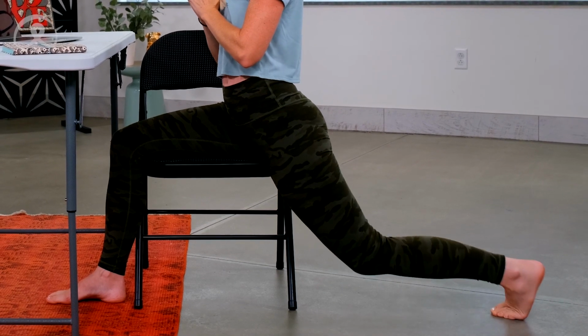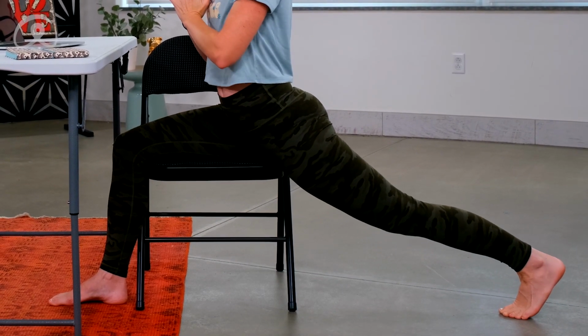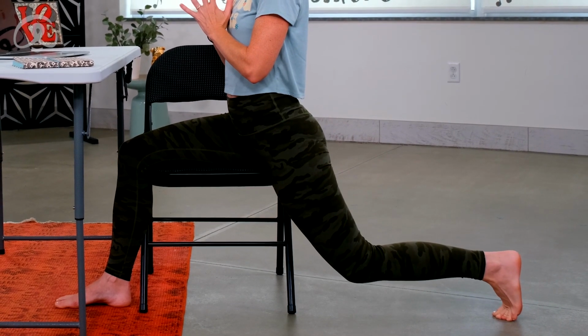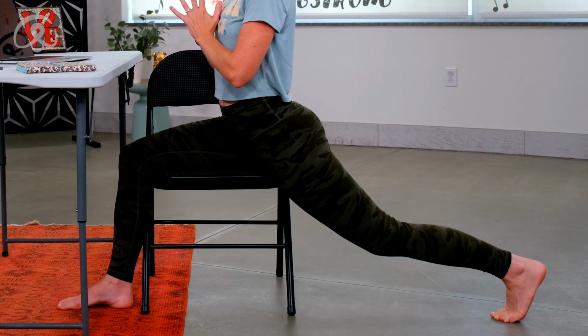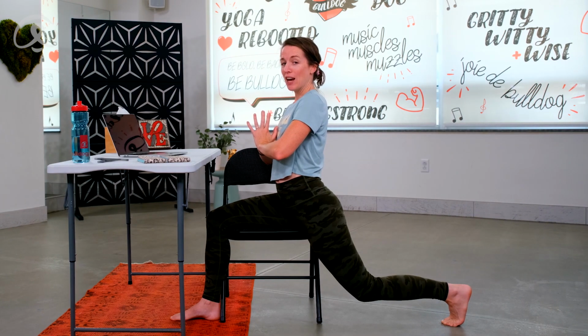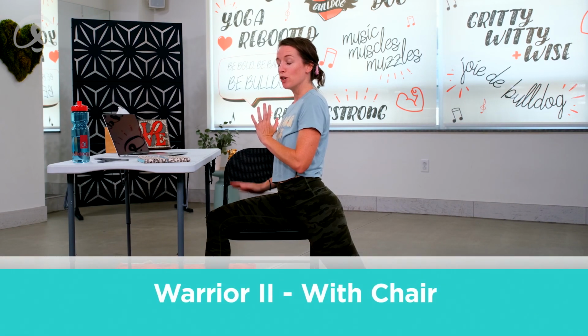And from here, you're gonna extend your back leg back, get a nice stretch through your back hamstring, your back leg, or you can keep a nice bend in your knee. And maybe you just take a few stretches, bending and lengthening. Maybe arms reach high, and you can come into a nice chair high lunge.